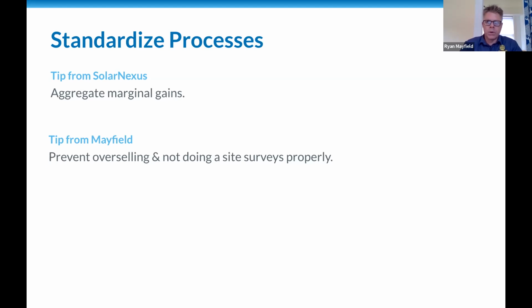So that's been an important one. And so we've spent a lot of time creating our own intake form that really helps guide our clients on here's the information that we really need. If we don't have this, we can't move forward.